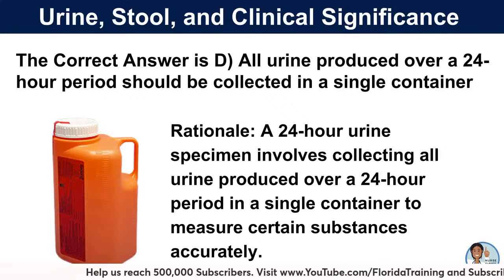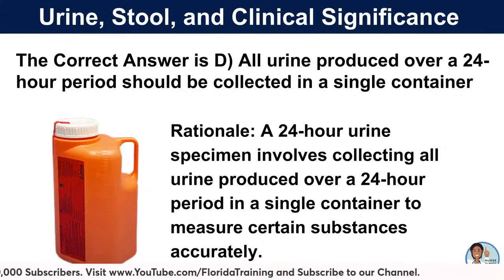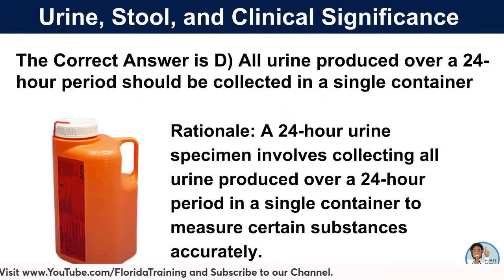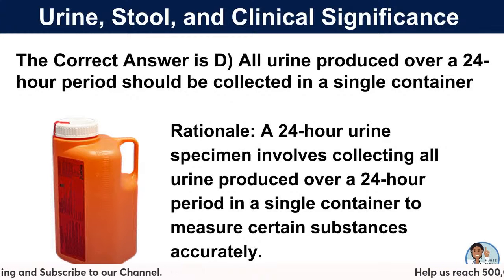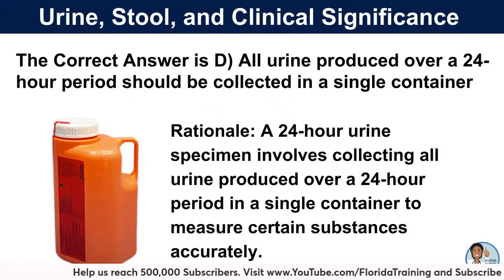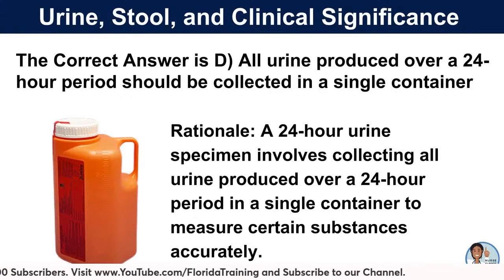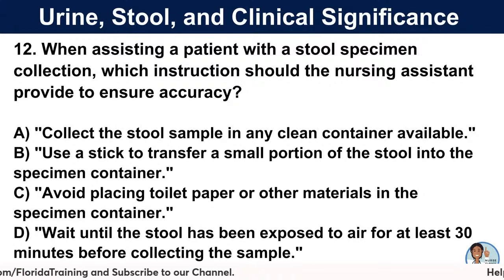And this is what your 24-hour specimen collection device looks like. And we'll normally keep this on ice. The way we do so is we may take a bath basin, put ice in it, and then sit the urine collection specimen on top of that. And so all the urine that the patient produces for a 24-hour period after the first voided urine will be placed in this container. And then at the end of the 24-hour period, this is sent off to the lab.